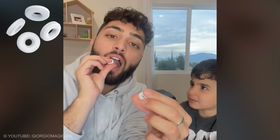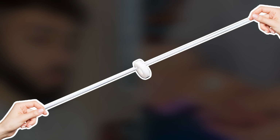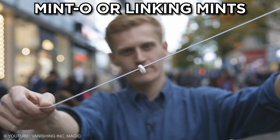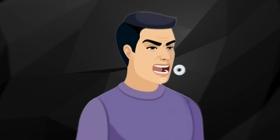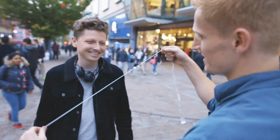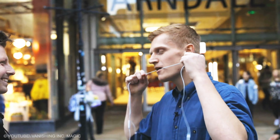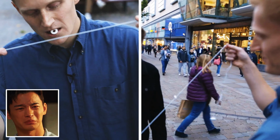Mint through jaw tricks. Picture a magician placing a mint inside their mouth, swallowing it, then pulling that mint out again, except this time it's looped through a piece of thread. This comedic effect, known as minto or linking mints, often relies on a pre-threaded mint that can be stashed discreetly. The secret might lie in shifting the real mint around in your mouth and subtly swapping it for the threaded one. It's silly, but audiences love the comedic shock factor. You basically pretend to thread candy through your face, which is as bizarre as it sounds.